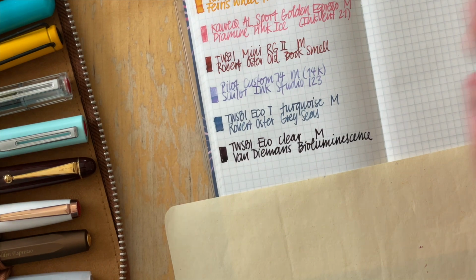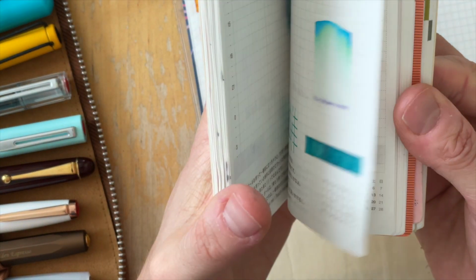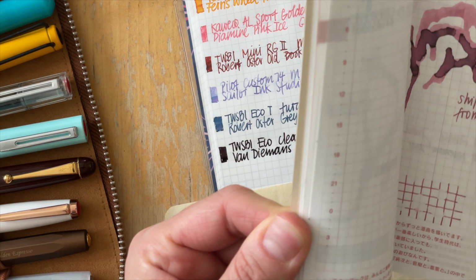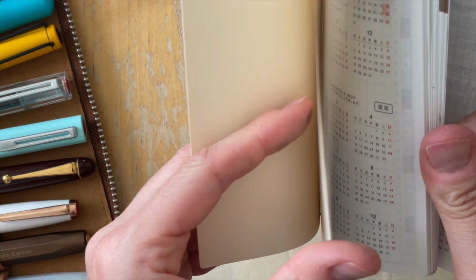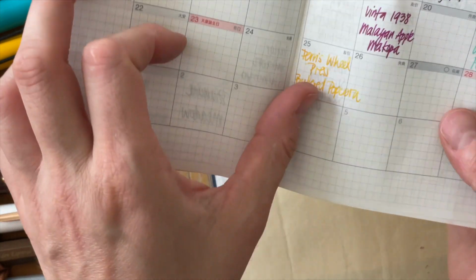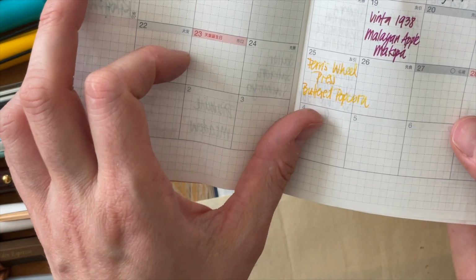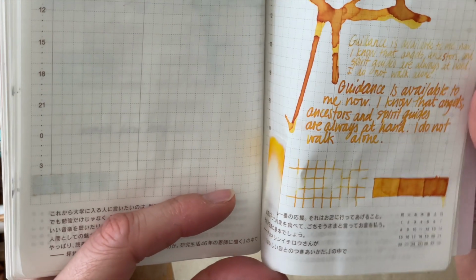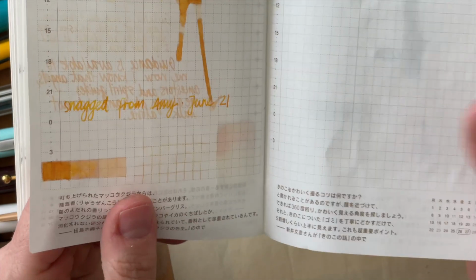sample in my ink journal, and I wanted to show you the buttered rum. I actually did one for that when I had it inked in the last time. Buttered popcorn. See, I always say buttered rum. February 25. Here. And it is a nice color.